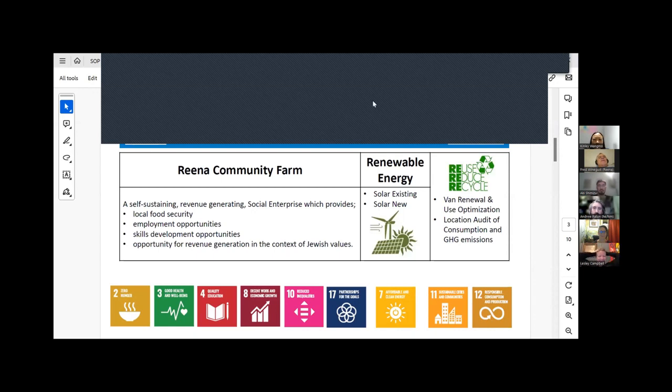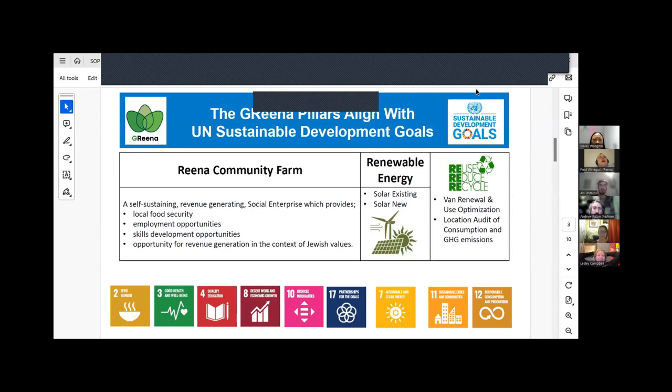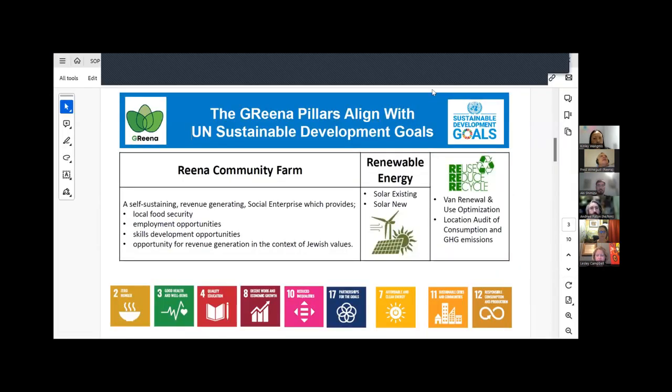The GReena Community Farm is the sustainable food arm of GReena that really got started because of COVID. We were buying prepared meals at the time. After seeing what the expense was of doing that, we had to come up with a way of producing some of our own food, hopefully at our own locations. The other two elements are renewable energy and reduce, recycle, reuse. We believe that the community farm itself addresses 6 of the 17 initiatives that the United Nations has laid out for sustainable development. Next slide, please, Aki.